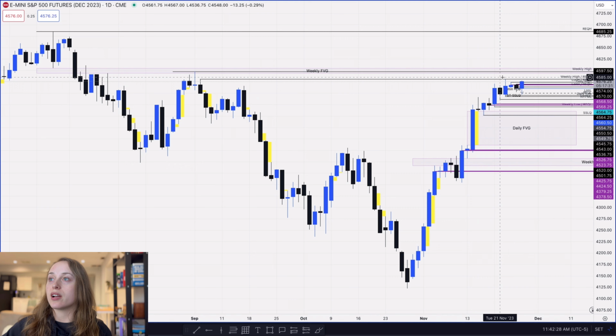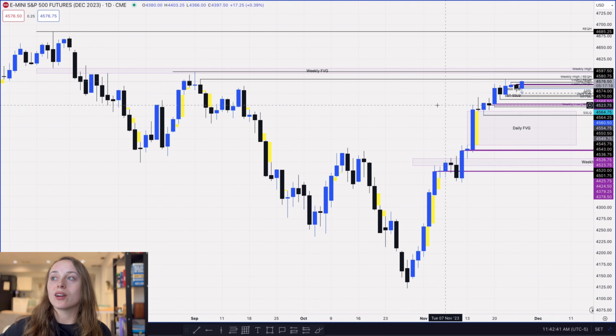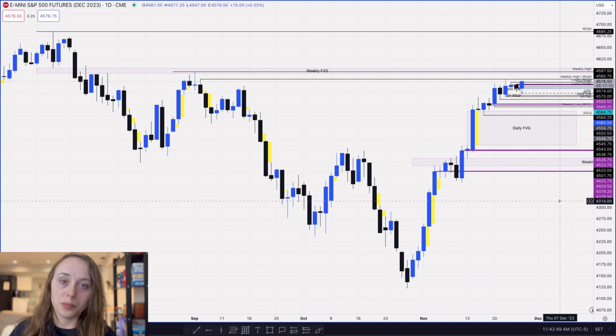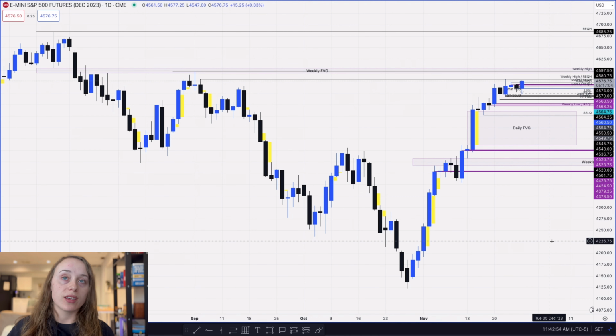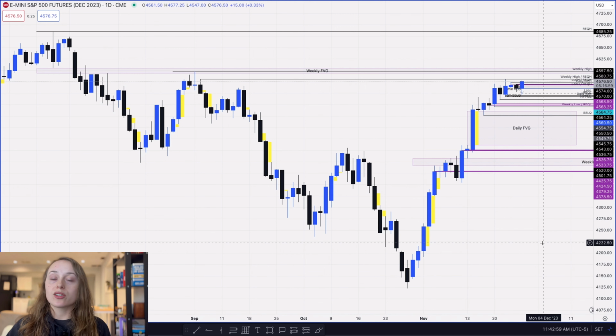This right now though has just been consolidating, so it wouldn't matter if we broke this low or this low or this low. I am really looking for this low to be broken and traded into this daily fair value gap before we say we're going lower and aiming for these lows and this inefficiency right here. So we are going to stay bullish until we see a significant break of market structure.